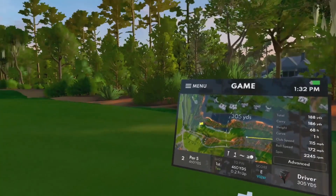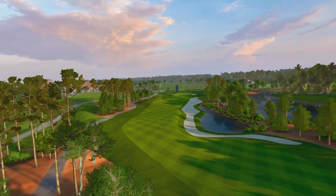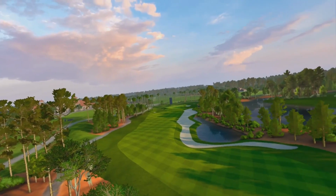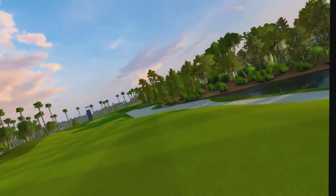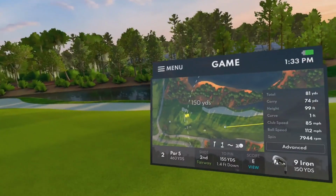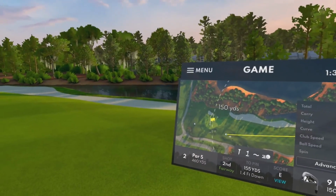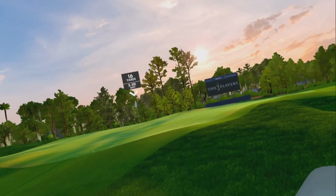From the Jack Nicklaus designed Valhalla Golf Course, the Ocean Course at Kiawah Island, Wolf Creek Golf Club, the iconic TPC Sawgrass, you can play around the courses that golf fans have been watching the pros play on for years. My personal favourite is TPC Sawgrass, and I've played more than 100 rounds of this course. I'm still not as good as the pros, but I'm gonna keep trying.